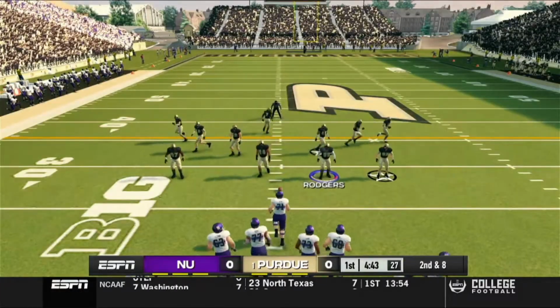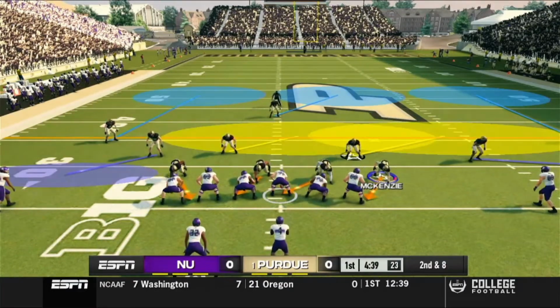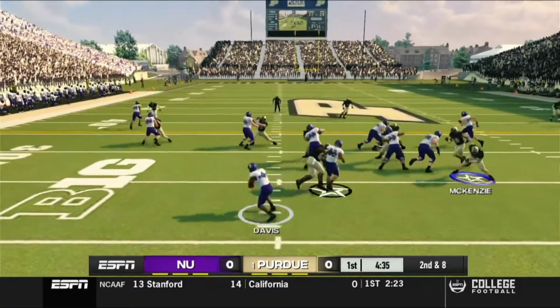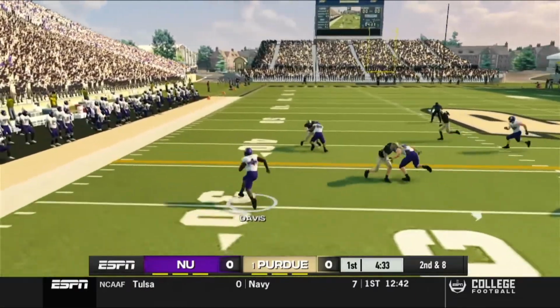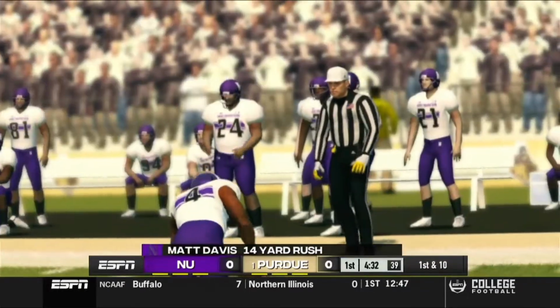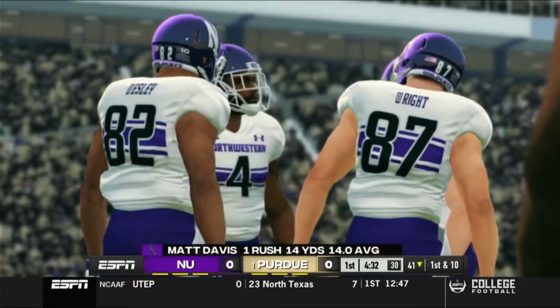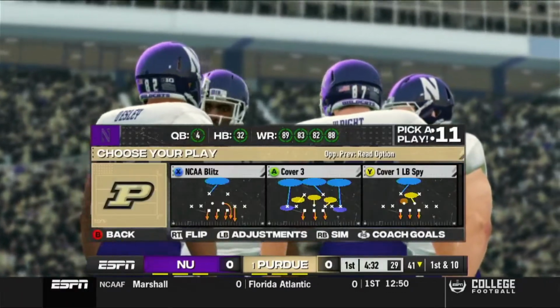Second and eight. Ball on their own 27. And now he's got room to run. He's to the 40. He's knocked out of bounds at about the 41. He kept it himself and picked up a good-looking first down. Great execution and a good decision there by the quarterback.